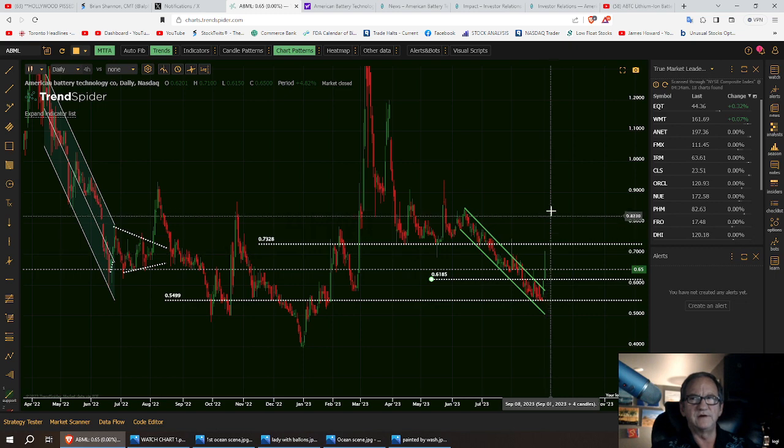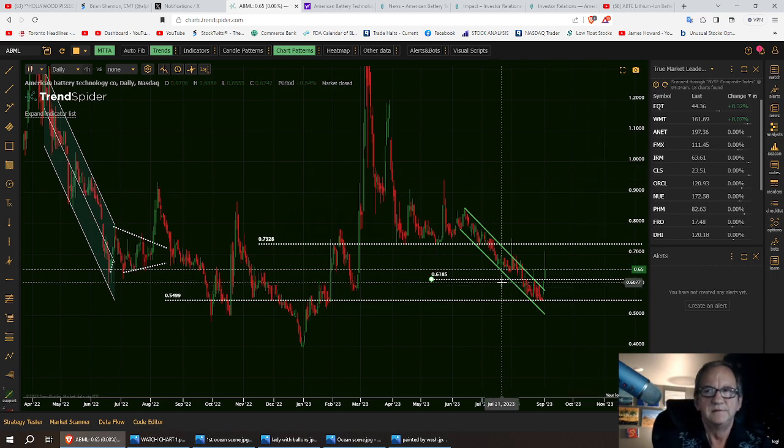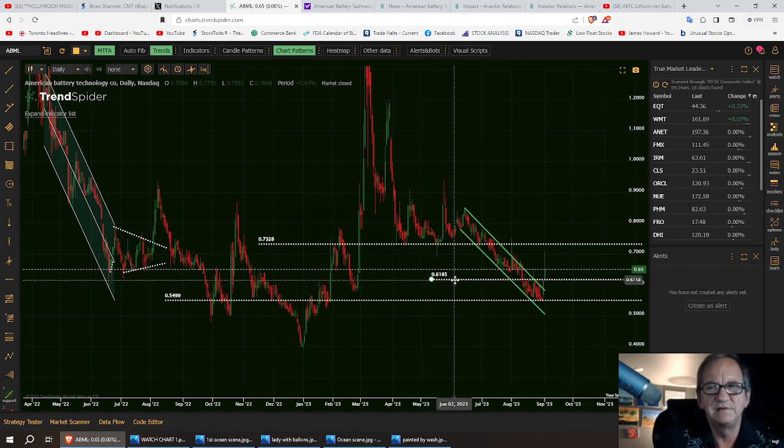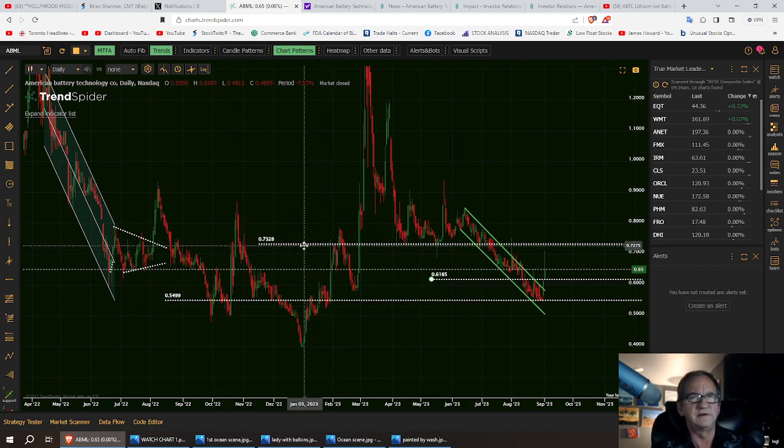She could go ahead and just keep on running, but I would like to see a little pullback and then go ahead and break out to the upside. Snake, breakout, pullback, boom. So support right around 61.85 to hold. Strong buy at 55 cents. Resistance to break right at 73.28.